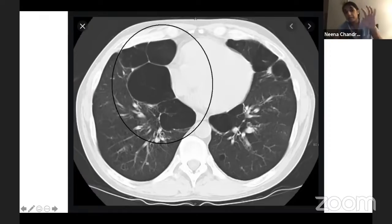If the bullous disease takes up greater than 30% of the hemithorax, we could do a lung volume reduction surgery, or a bullectomy if it's just one bulla. And basically cardiothoracic surgery will just cut out that portion of the lung, if it's like a lobe, and then you just live with the rest of your lungs. So that's like a bullectomy or lung volume reduction surgery. So that's one of the things that you can do.